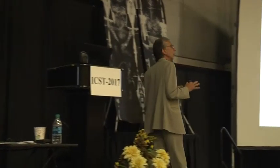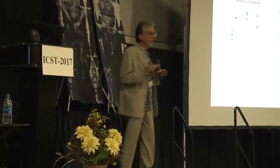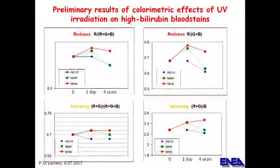But we are not looking at reds alone. We are looking at a reddish that is a mix between yellowing and redness. So we must consider the yellow part. And these are the results of the yellow part. Again, this is the initial value. Both laser and lamp increase the yellowing component, but after 4 years, laser goes down and lamp increases.